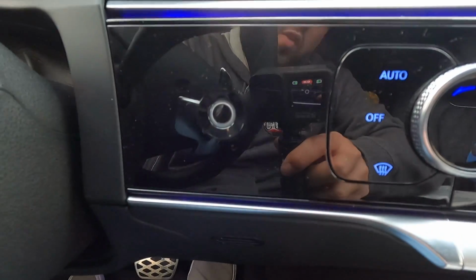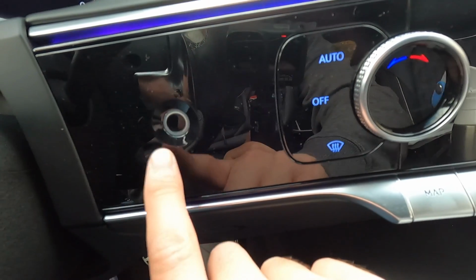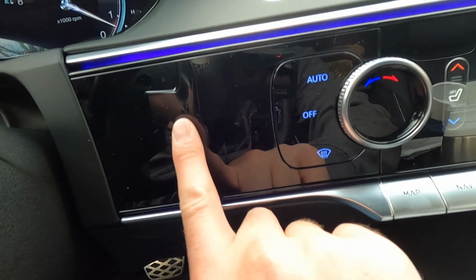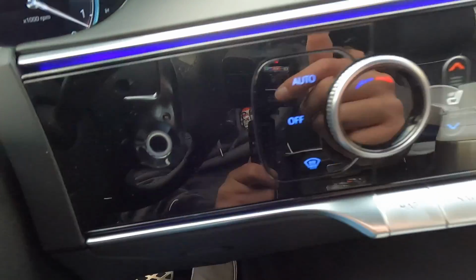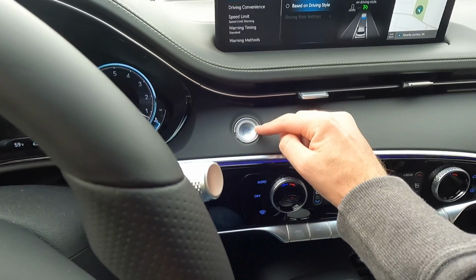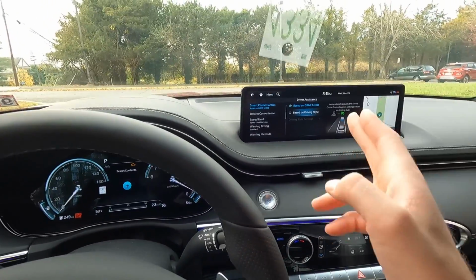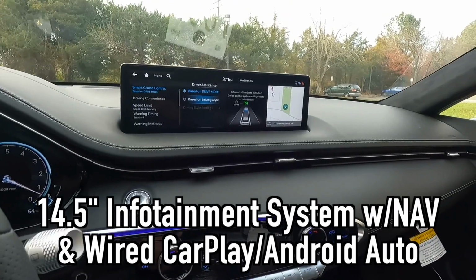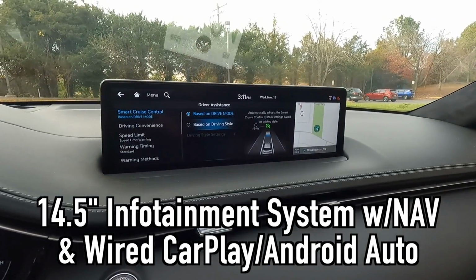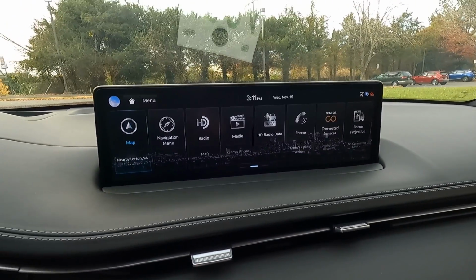And then one thing that's kind of interesting is that with this vehicle, you have this fingerprint authentication system. So you can start the vehicle, you just put your finger there, it's going to read your finger, and if you are the right fingerprint, it will allow you to start the vehicle without the digital key fob. So I think that's a pretty cool feature. But anyways, coming over to here, this is your 14.5-inch infotainment system with built-in navigation and wired Apple CarPlay and wired Android Auto connectivity. I'm gonna go into the home screen, actual home screen.